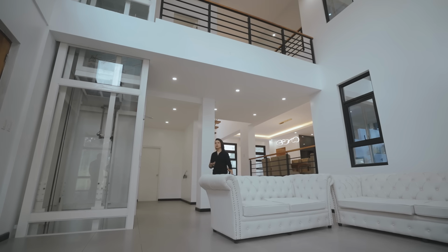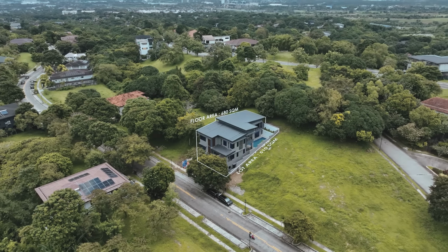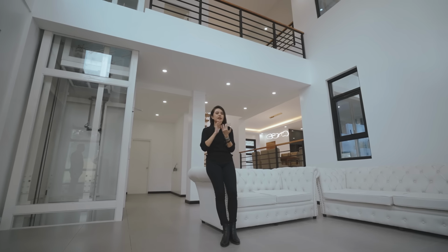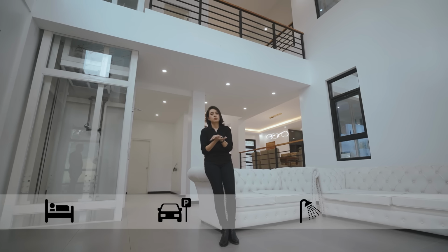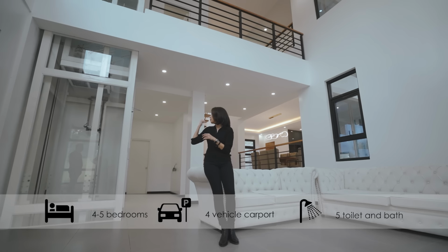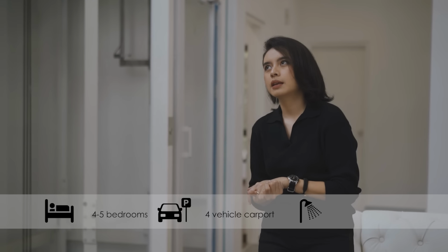Invest with Presello. Okay, so you have 680 square meters of floor area split between three levels. Parang mas multi-level pa siya, di ba? Kasi ang dami niyang mezzanine. Then you have 510 square meters of lot area. 4 to 5 bedrooms, depende kung gagawin yung mga multifunction rooms. 5 toilet and baths. A powder room here on the main floor, which is actually your second floor. And then a 4 vehicle carport.